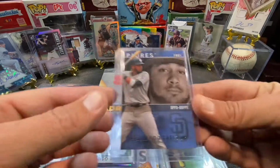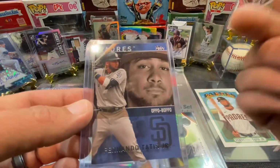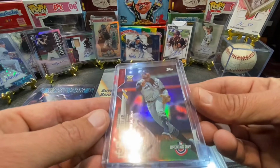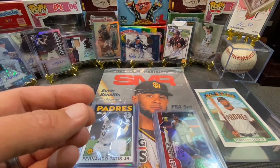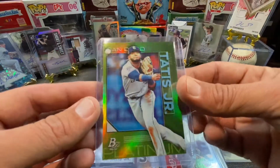How about Oppo Boppo? You know he goes to the opposite field without having to look. Yo, here we go. Got that red gold cup. That is out of the opening day. It says March 26th, 2020. Big up, JVK. Yo, got the Bowman Chartreuse out of 2020.